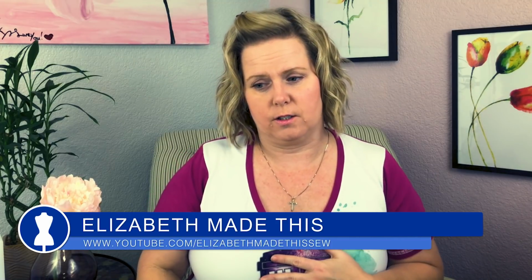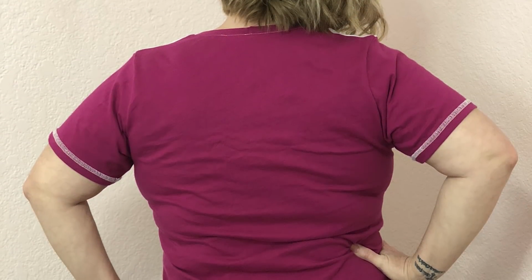I made my daughter a shirt with this same panel for Christmas, and I just loved it so much I wanted one for myself. I just chose a different coordinating fabric for it, and I love it. This came from Aurora Fabric Designs, and I'll link it all in the bottom.